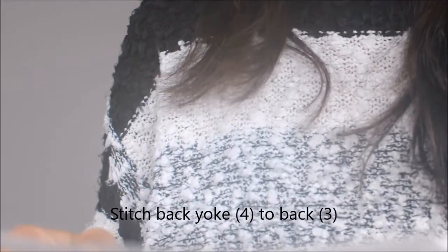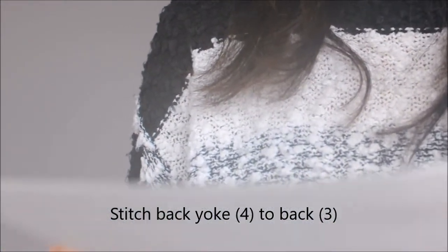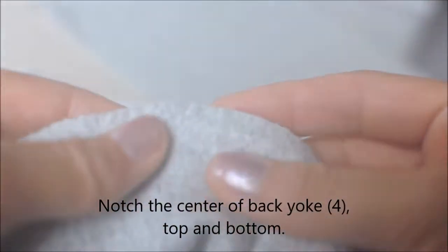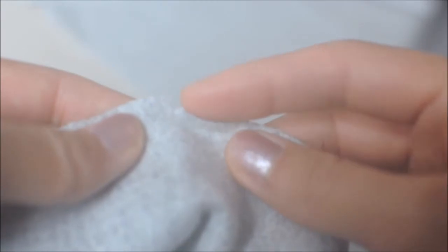It says stitch back yoke to back, stitch shoulder seams. So now I take piece number 4, this is the back yoke, and then stitch this onto the back that I just sewed right here. What I did when I was cutting out the yoke, piece number 4, is to add this little notch in the center of the back yoke piece, both back and bottom and front. So when I have to match the pieces, it's easier. The notch in the bottom should meet the seam that we just sewed in the back.